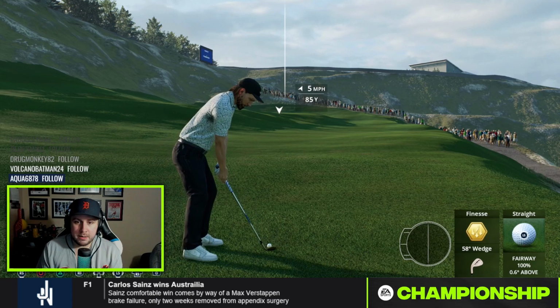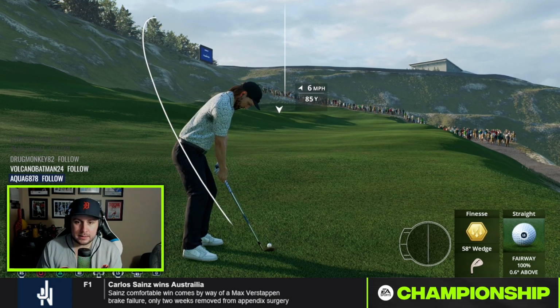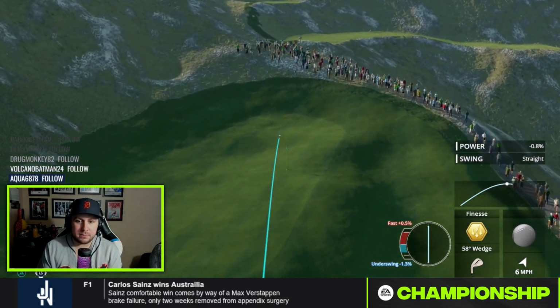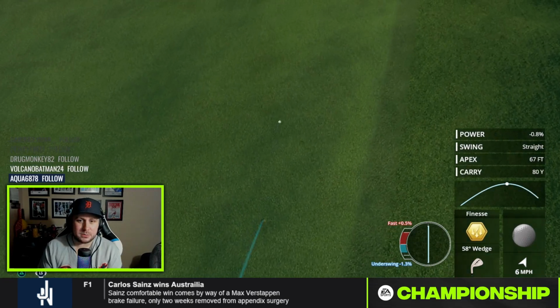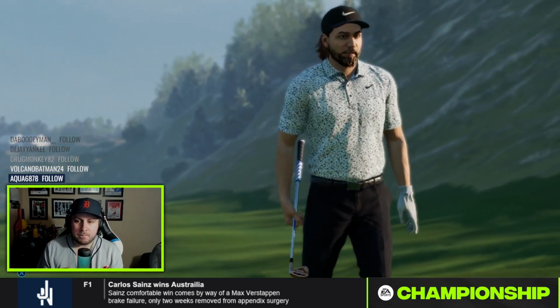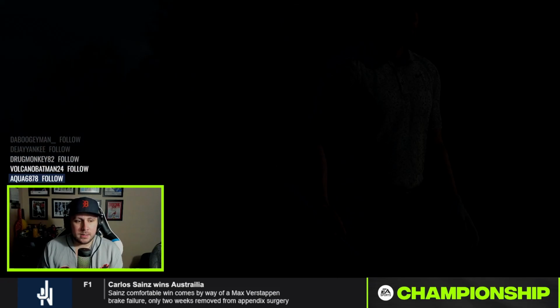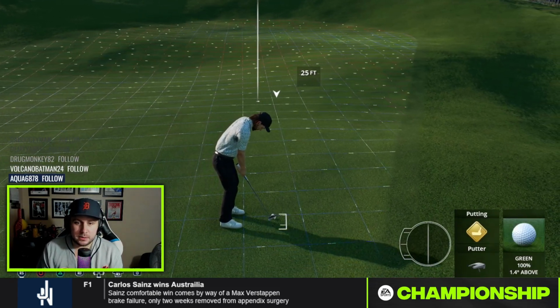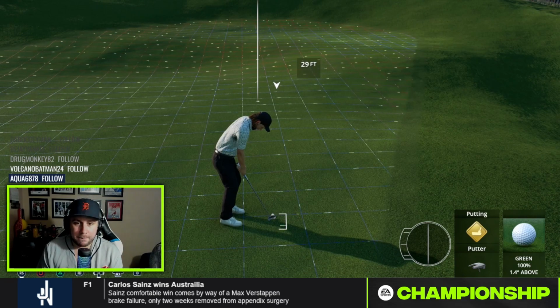Well, now a finesse with some wind at our back. We need a good shot here, otherwise we could be back to even par very quickly, and I don't know about this one. Oh, we are not close at all. Well, we were fairly decent. Now, the good thing is this is a par 5.